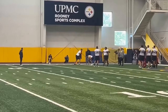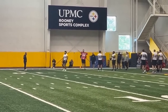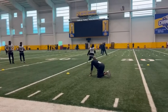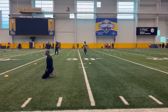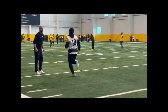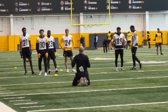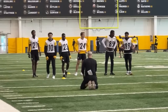But with that being said, let's talk about a couple of players who actually looked really good in day one of Steelers minicamp. Now, the first player who's been looking really good is a wide receiver out of Michigan, Roman Wilson. I believe he's going to see a lot of playing time in year one. It's not that typical for a third-round rookie, even at wide receiver, to really come in here and make an impact on day one. But Roman Wilson so far has looked really good.